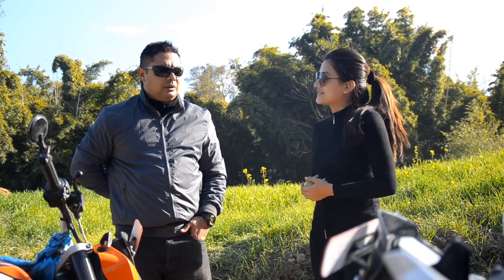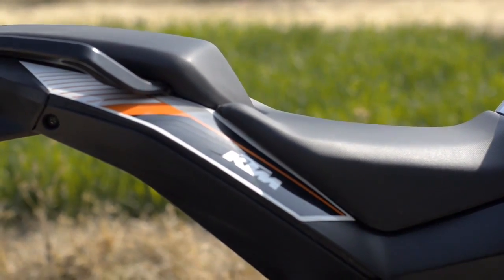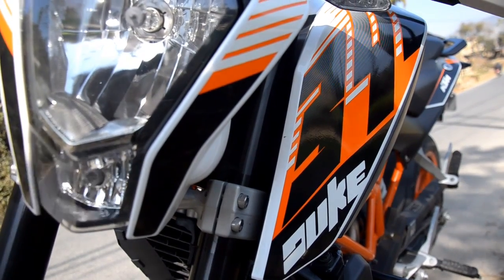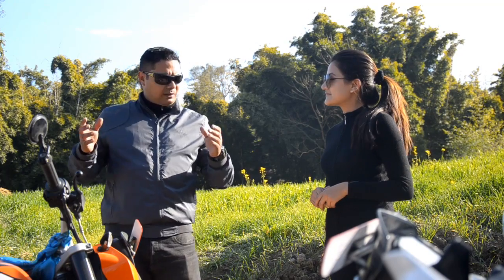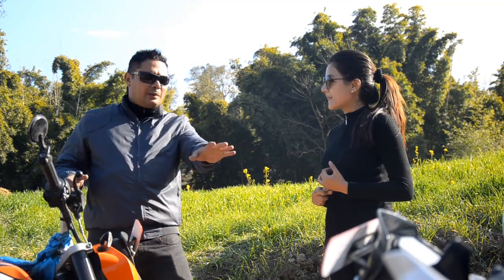What kind of crowd are you targeting, and what do you think about how it's going to look on the roads and how comfortable it is to ride? Talking about the target segment, this is a bike which an enthusiast would go for. There are so many enthusiasts in Nepal. They have 1000cc and 1200cc, but if you look at KTM 390 Duke, the first thing is the weight of the bike. Without fuel, it's only 145 kgs. That means it's really light.